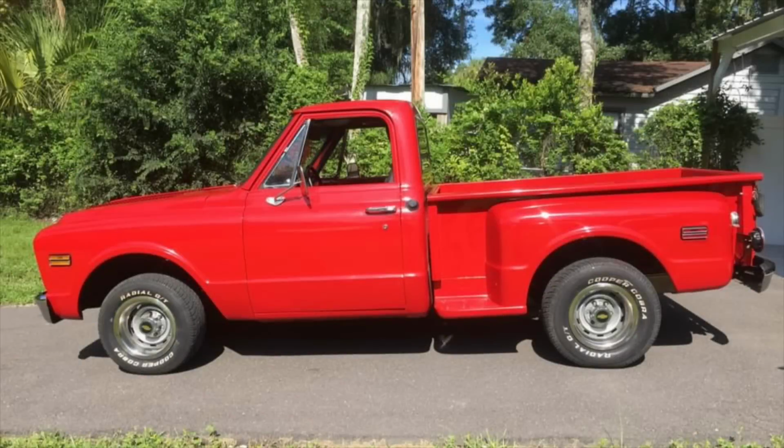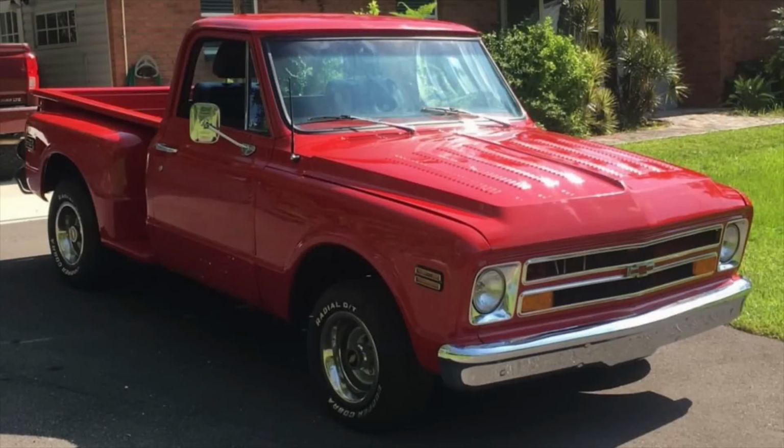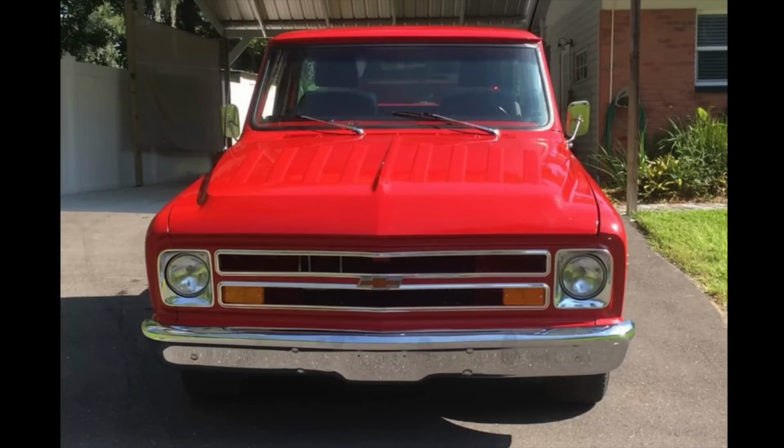This 1968 C10 short wheelbase Stepside pickup is a clean and fully customized classic that's currently up for sale. With only 300 miles since its build, finding Stepside pickup trucks for the 1968 Chevrolet C10 model line has become increasingly difficult, making this particular truck stand out among the ones that are available.